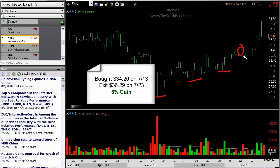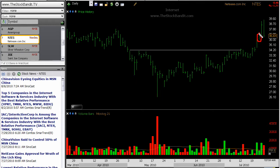It took a few days. This thing did pull back just slightly, but then it did gather some strength, and it then ran considerably higher. We actually closed out our position for an average exit of 36.29. That was right here on July 23rd. You can see this thing ran nearly 10% higher beyond that level. So not the best exit, but a very nice 6% gain in just about 10 days time.